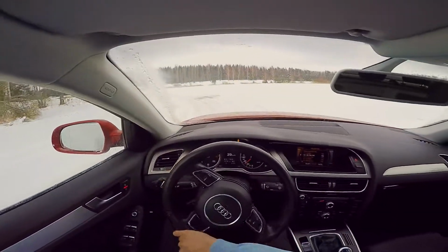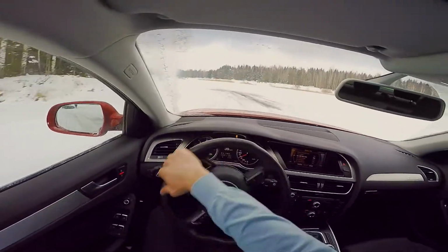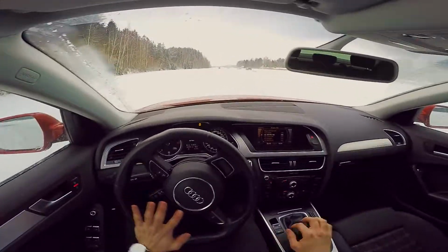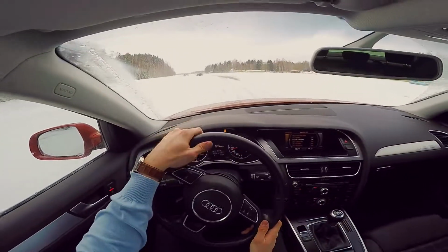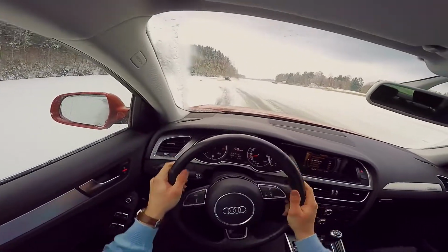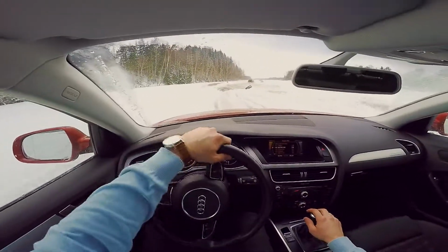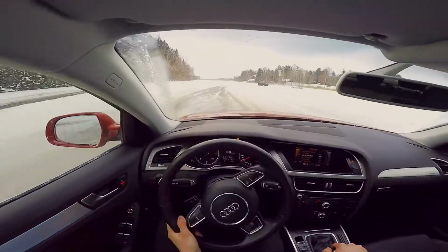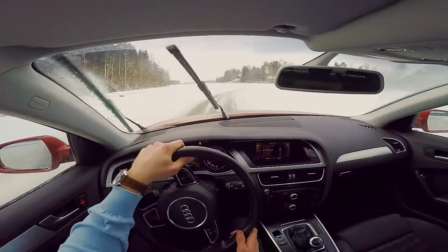This is a first for me, a review on the ice track. This is no regular A4, this is the Quattro version of the 2-liter diesel, 130 kilowatts. Although I'm not on studded tires, this is still fun. There is some water coming through, unfortunately, but don't worry, it's still safe.